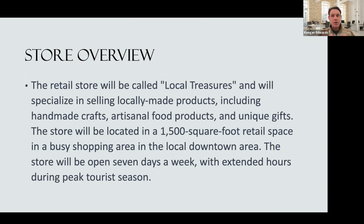So again, look at all the information here. It doesn't need to be super long in your business plan. It can be just a few sentences, but now each one of us can kind of close our eyes and picture what this store is going to be like, right? We understand what this business plan is about because of the store overview, and that's what somebody should be able to do when they read this section of it.